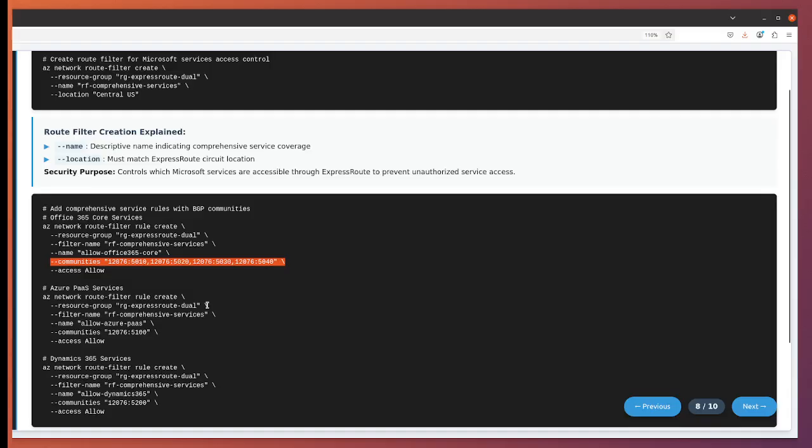Any Microsoft services not covered by these community values will be blocked by default. This is a security best practice. Applying the route filter to the Microsoft peering is the final step that makes these rules active. Until you apply the filter, all Microsoft routes are blocked by default, which is the secure starting position.